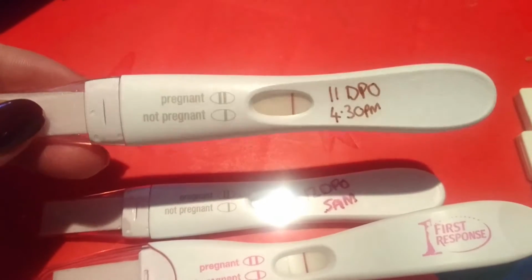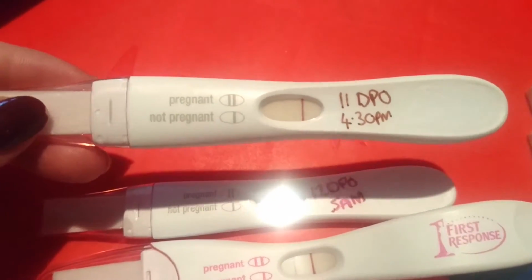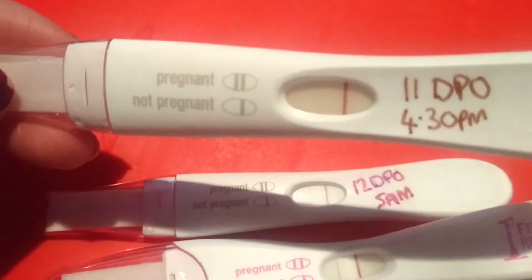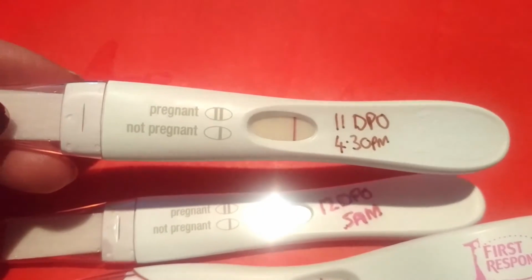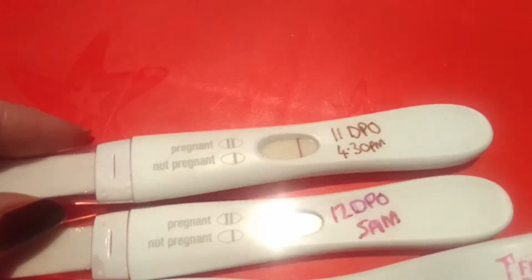You saw the digital tell us that we were pregnant in 1 to 2 weeks. Unfortunately, obviously, they don't last very long, so we ended up throwing that away. But you can definitely see it there. It has dried out, obviously, so it's a lot darker. But yeah, that was at 4:30 in the afternoon, which, you know, it turned up in the afternoon, so it must be there.